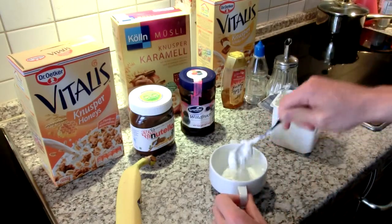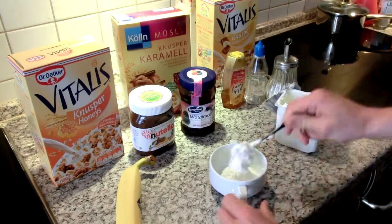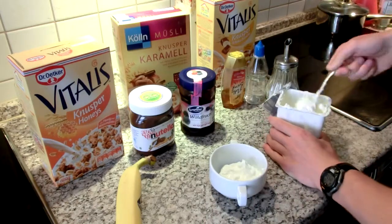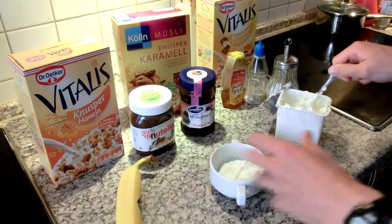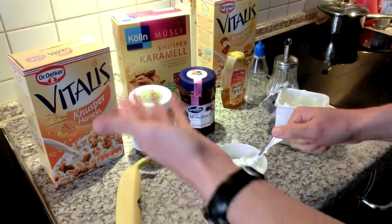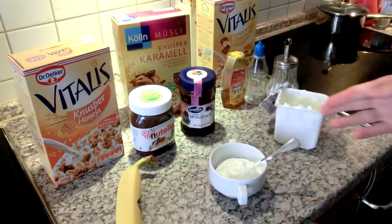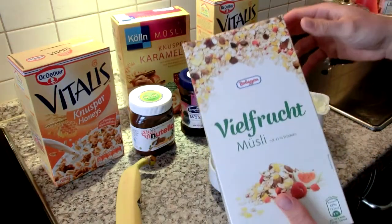Sometimes it's nice to put it, you can even put it in like a drinking glass, as long as you can easily eat out of it. But really go any way you like with toppings and what you want to put in there. Sometimes I like to put a certain topping on the bottom, like maybe some of the muesli in the bottom. That's always good. Sometimes I mix around, especially the dry ones like this, the ones that aren't crunchy.